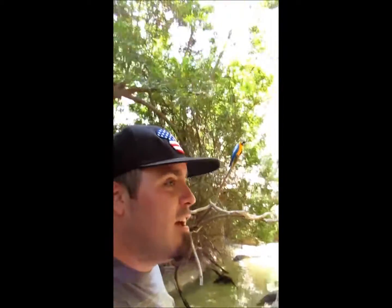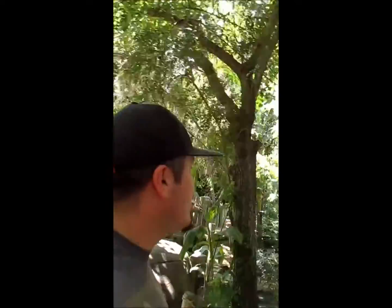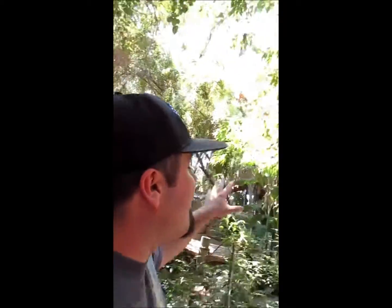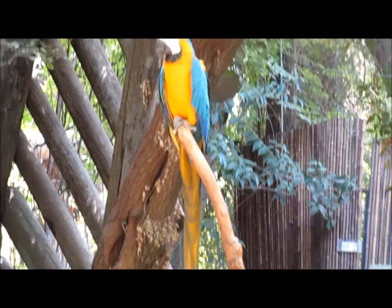This is the Fresno Zoo's tropical rainforest exhibit. It is a walkthrough exhibit, and you can see waterfalls, rock formations, all the beautiful plants. And there are parrots and other tropical birds free flying all around here. It really immerses you in the whole tropical rainforest environment. It's really cool, highly recommended.